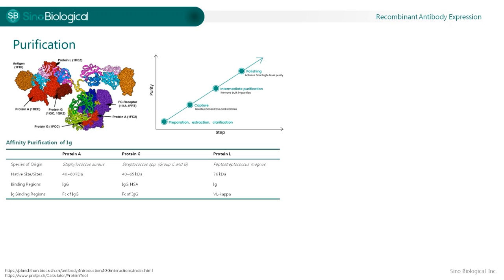So there are different proteins, especially protein A and protein G, derived from bacteria. They specifically recognize the Fc region, and these proteins are routinely used to serve as affinity purification tags for antibodies or Fc fusion proteins. And for some antibodies, if their light chain is in the kappa format, then another affinity approach, protein L, can also be used to selectively purify these antibodies.